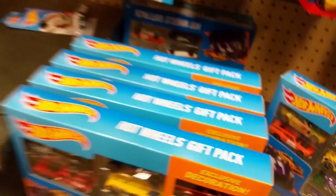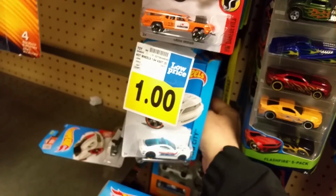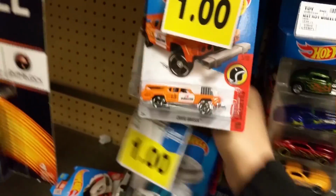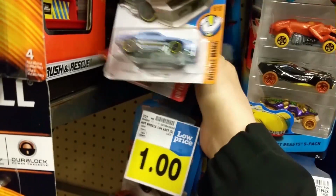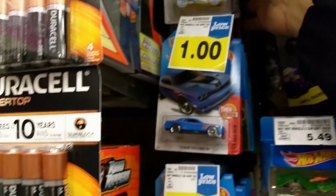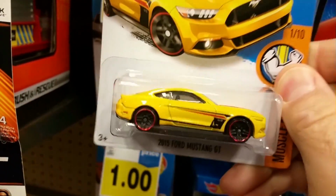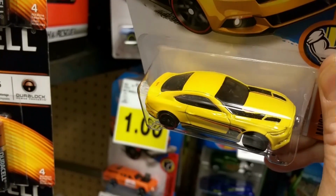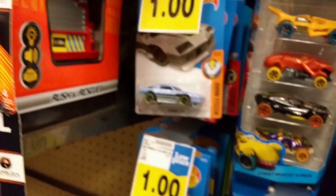Just drop that off of there. Alright, one more batch to look through. Let's see. These are all fresh over here. They had a big sale last week and blew out everything. There's that Mustang. Did you see that? 2015 Ford Mustang GT. It's a good looking model. Alright, let's try not to leave a mess over here.